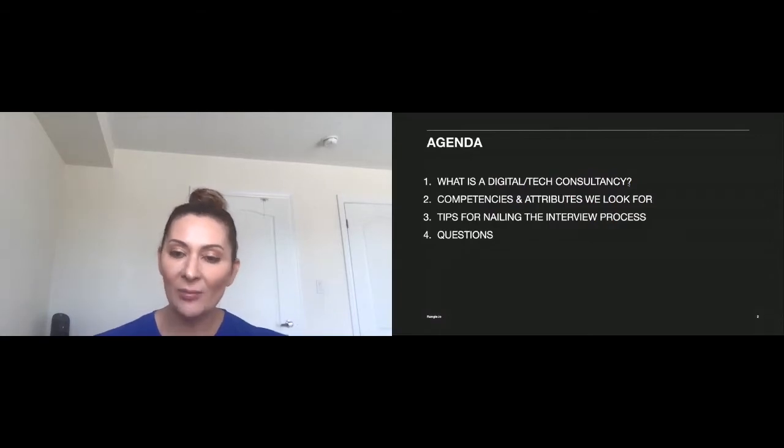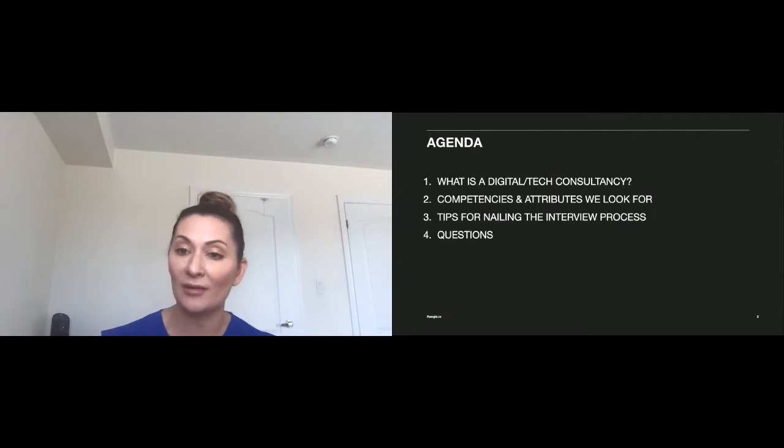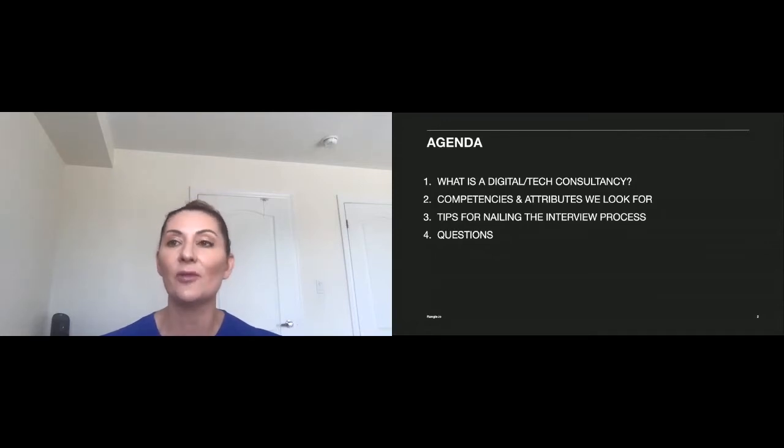What I'm going to be talking about today is, first, understanding what exactly a digital and tech consultancy is, what you're applying for, and the differences between a consultancy and a product company. So it's about understanding what is the best fit for you and navigating those two types of organizations. I'm also going to walk through the competencies and attributes that we look for, helping you prepare for the interview process and showcase the competencies and attributes you bring.